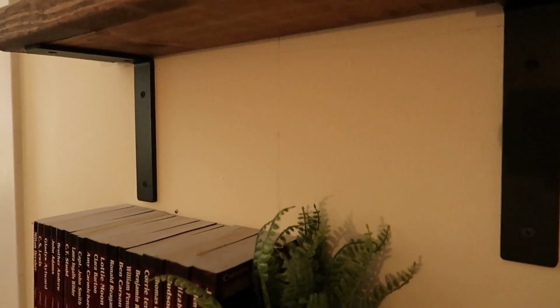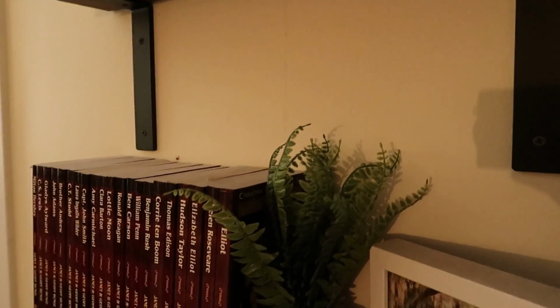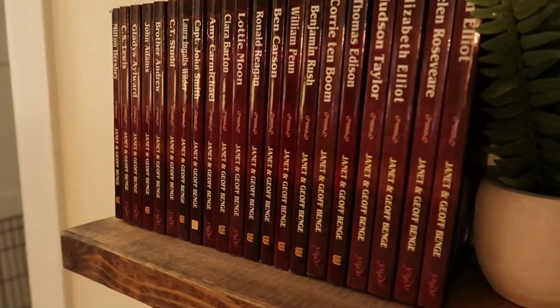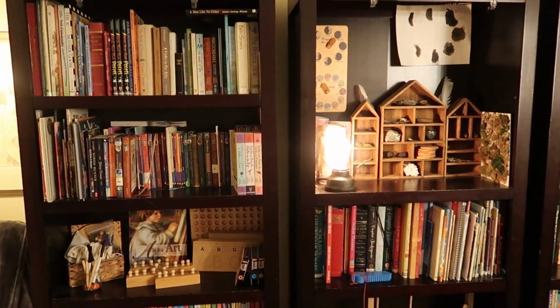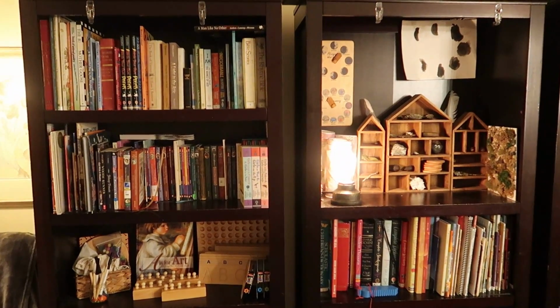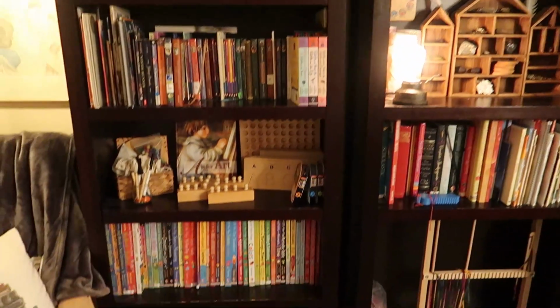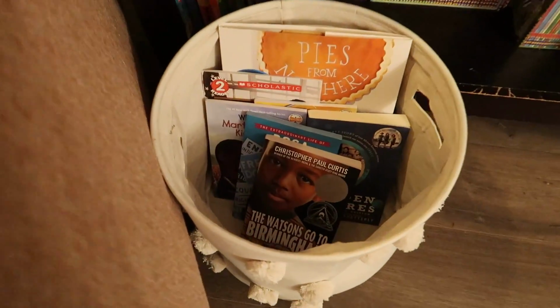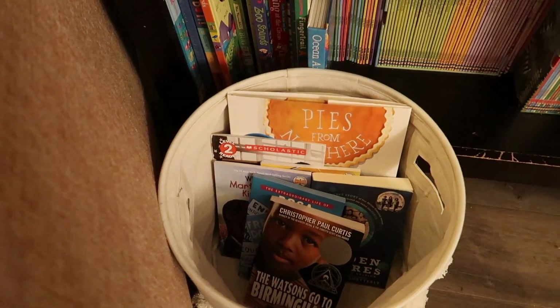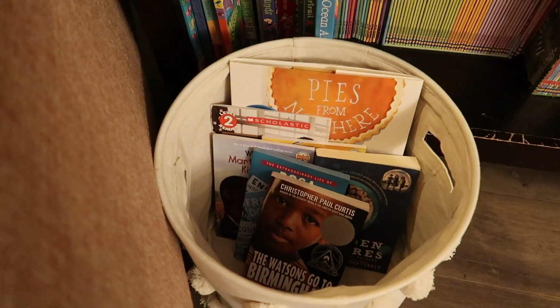We also have a nice basket in the kids' bathroom that I cycle books through, and then they keep all of their curriculum in some bins in our storage room, and the books that they're currently reading aloud and things like that. Down here, I'll either keep seasonal books next to this chair, or I'll keep books if we're doing a unit study.